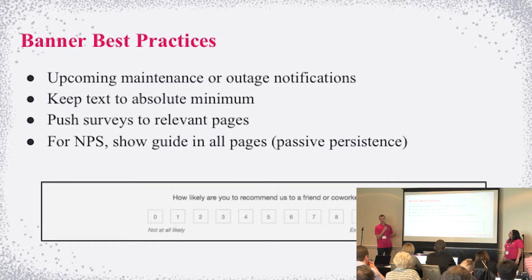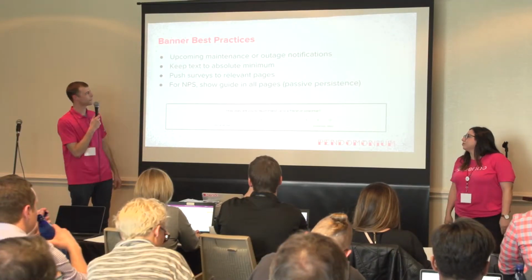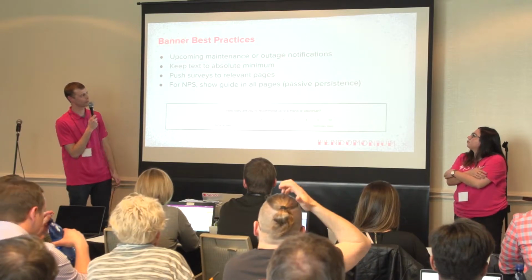Think about the surveys you're pushing on relevant pages. If you're asking folks, hey, how did you like this new UI? It may seem kind of obvious, but make sure that survey is tagged to that specific page so that when people land on your splash page, they're not saying, oh, I haven't seen this new feature. What are you talking about? And then for NPS, it's recommended to show on all pages here.